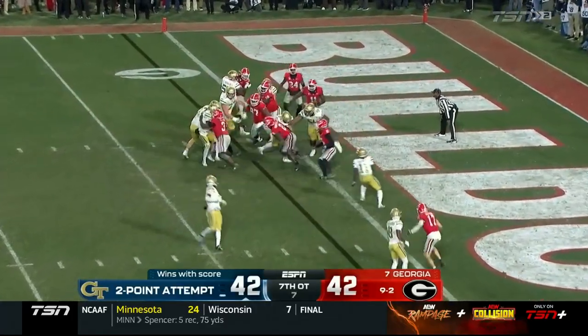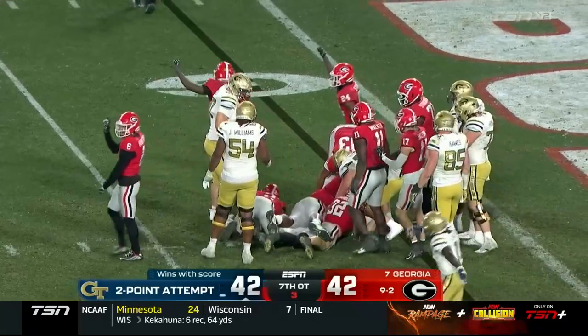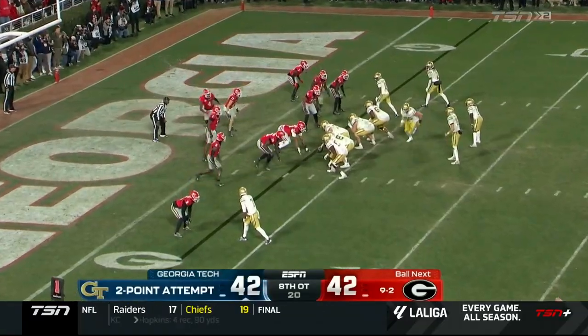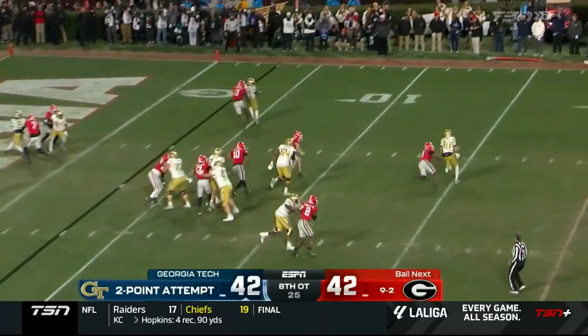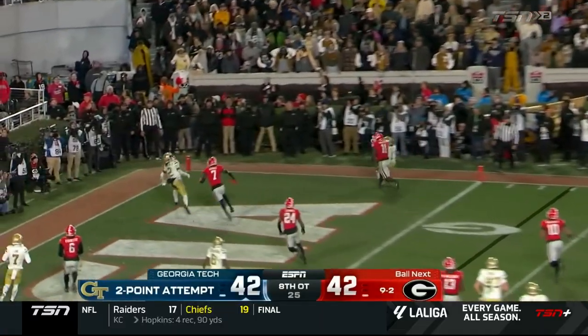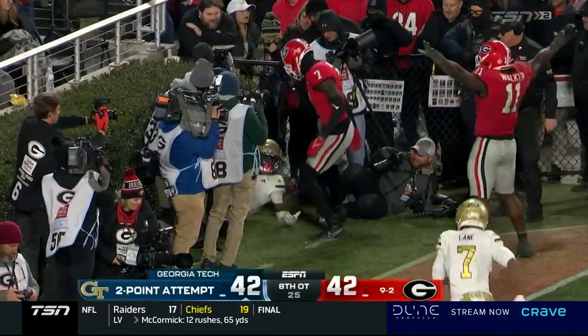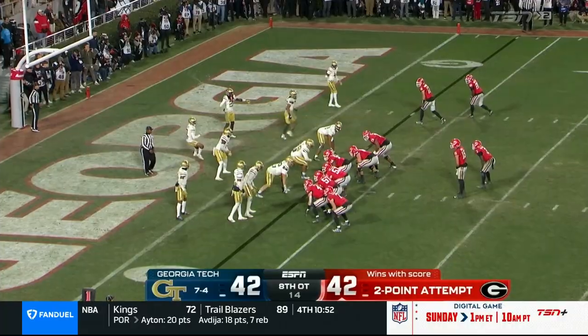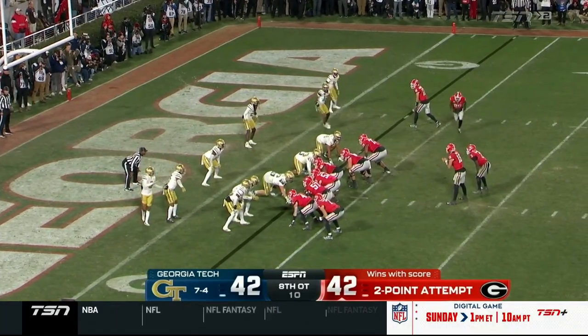King is going to try to get it himself, and he is denied by C.J. Allen. I think Kirby Smart's going to let this one go. No timeout. He lets it go. Haynes King being chased. Haynes King desperate to the end zone. Incomplete. Looking for Singleton. Georgia's going to have a chance to win it, to make the college football playoff.